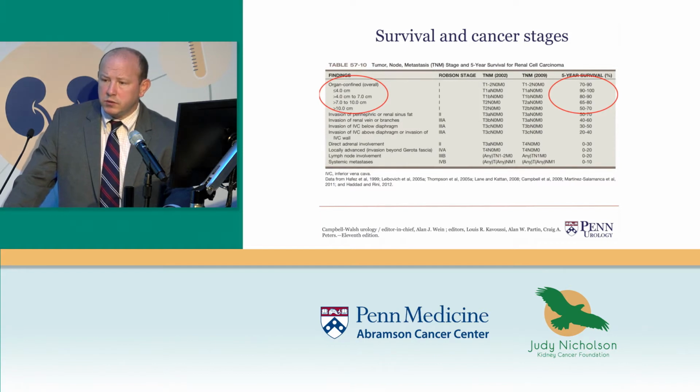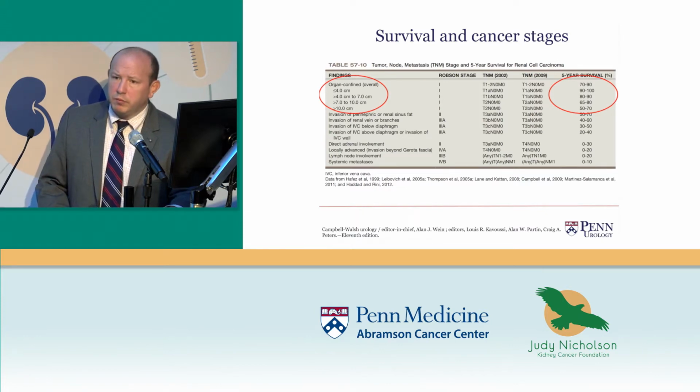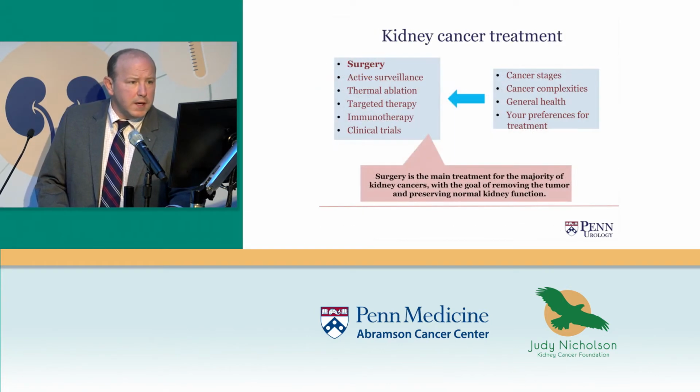Survival is mostly related to stage, just like many other cancers. And a lot of these small organ-confined kidney cancers that we pick up on incidental imaging are very curable. Even when tumors are relatively big and confined to the kidney, still very curable with surgery. When we start talking about tumors going out into the fat around the kidney, into the vena cava or other tissues, that's where things can be a little bit more challenging for us.